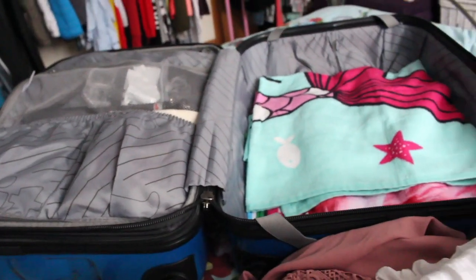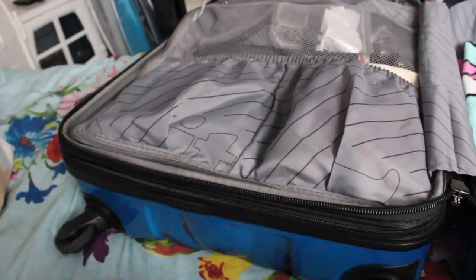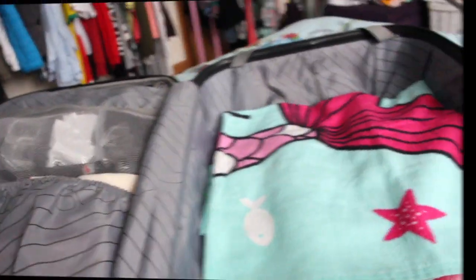This is what my suitcase looks like. It's blue. It's an It suitcase. I love it. Oh, my coffee. 2 seconds. Forgot my coffee.